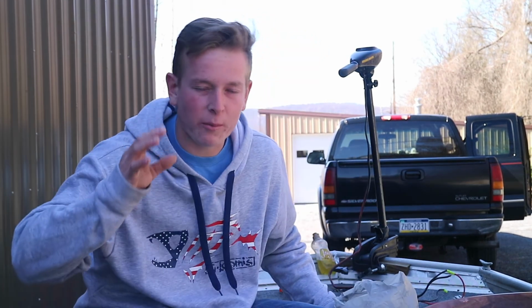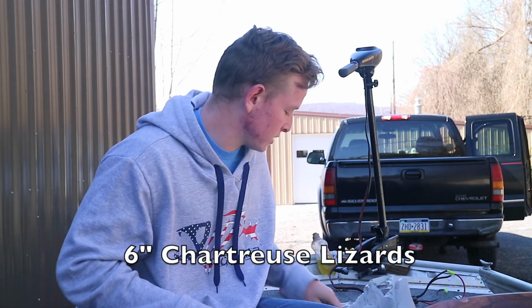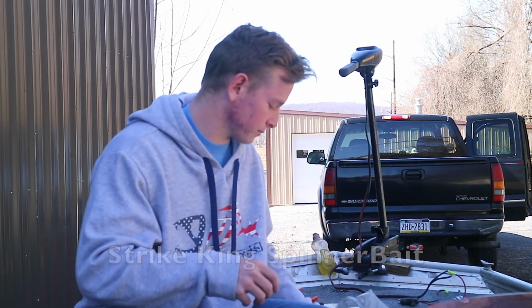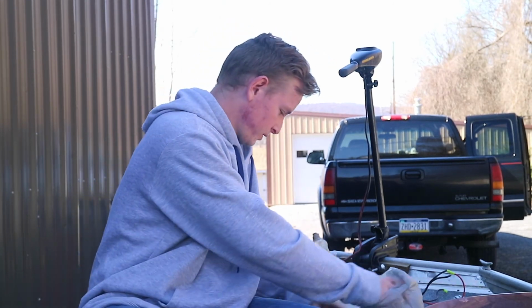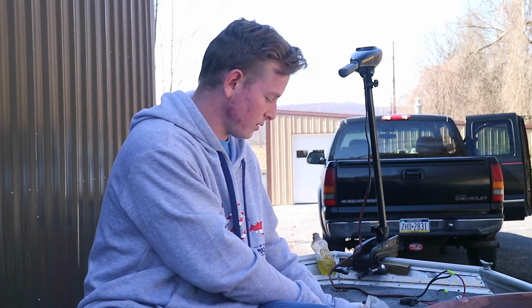So I'm basically just going to try to catch fish on 5 different lures that are all mainly chartreuse colored. Went to Walmart and picked out 5 lures. I have Chartreuse Lizards, Chartreuse Spinnerbait, Chartreuse Swimming Tail Grubs, you can call them, Chartreuse Crankbait, and a classic Chartreuse Chatterbait.